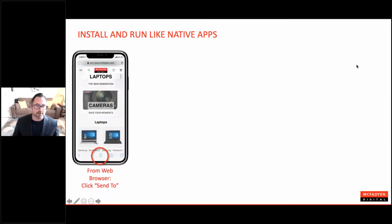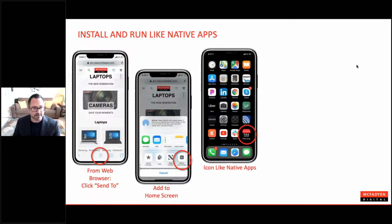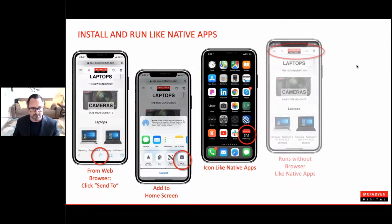So another benefit here, they do install and run like native apps, right? You click send to, add to home screen, and it'll add to the home screen, just like a native application. You run it just like a native application. You really don't remember at all that it's a web application. When you're running it and using it, it's the same experience as an app.